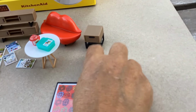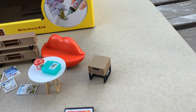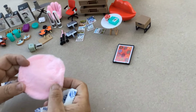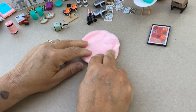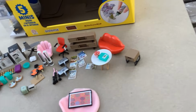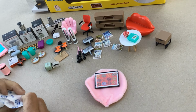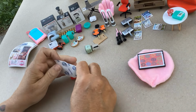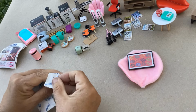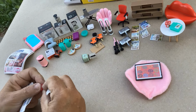So now I've got it assembled. Do you see what it looks like? It's a cute little end table. And the drawer opens. I love functioning miniatures, so I love it when cabinet doors open and drawers open. And then we've got a little furry rug, which reminds me of a powder puff that you used to get with talcum powder when I was a kid. But it makes a perfect little rug. And pink's not really my color. My friend Pat loves pink. Everything pink.